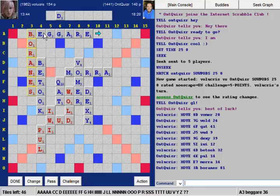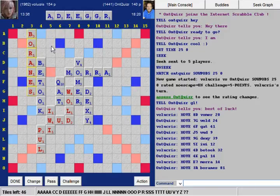Or even something like, no, I think this is good actually. Like Beggar, Belief. This is good. So I've got a 92-point play sitting here, so I just got to decide if the 176 ones are good. ABEGR is Barge, Vigar, Grabe. And I think that's it.